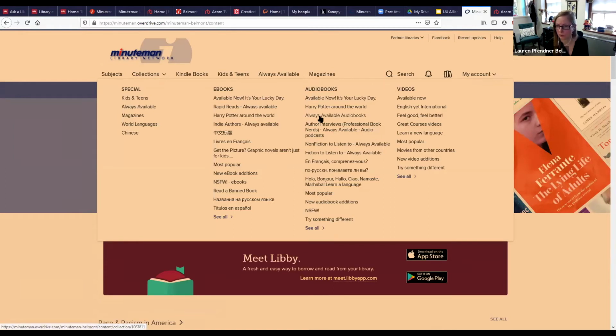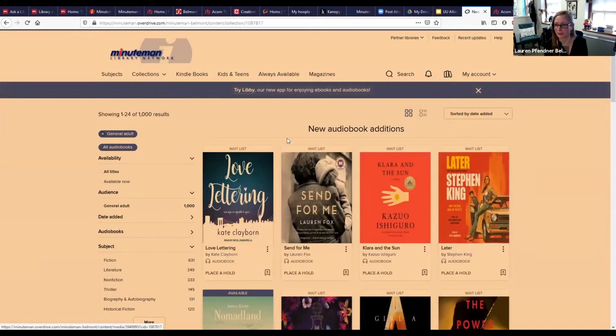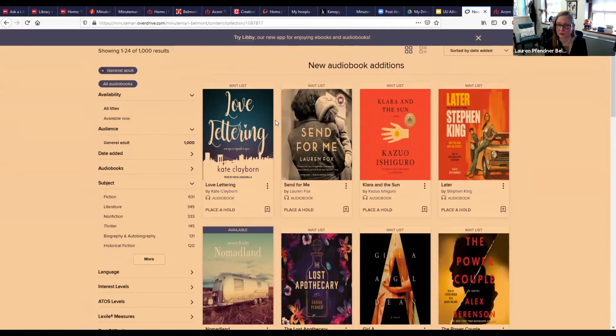There's ones that are simultaneous use, so they're always available. We also have specifically audiobooks that are part of that Lucky Day collection that I was describing earlier. And you could also look at new audiobook editions. The challenge with the new stuff is that they tend to have a very long wait list, but at least it might give you a sense of some of the new stuff that's out.